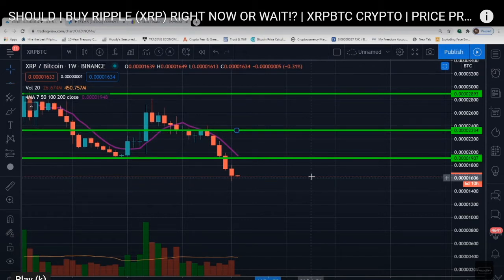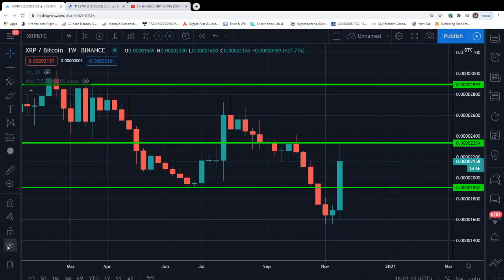I don't know if you can see this number here on the screen over to the right-hand side where I'm hovering my mouse. It says 2334. So we haven't moved any lines. Let's go back to our original chart, pull up those lines just to make sure that everything that we said is still as it should be, okay?